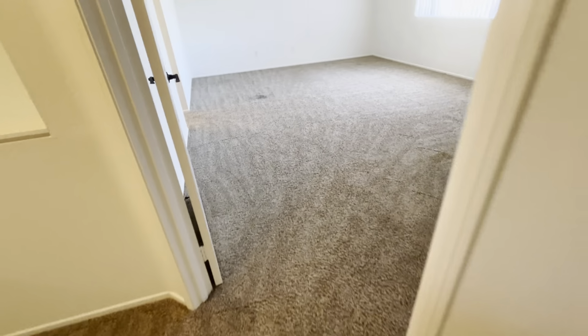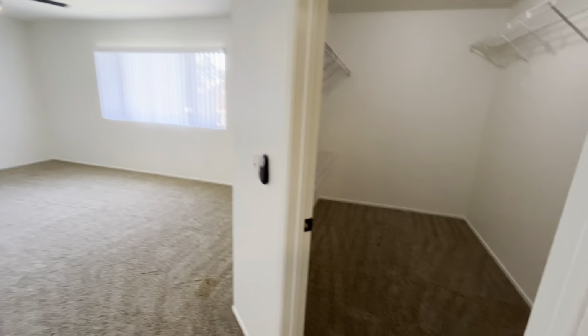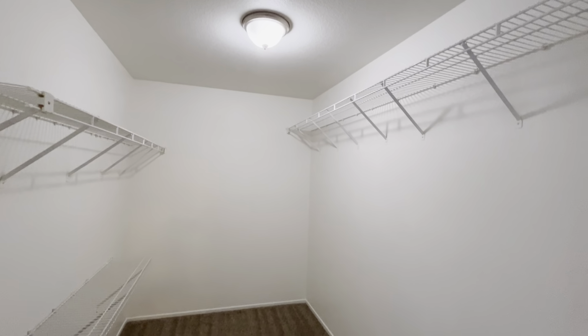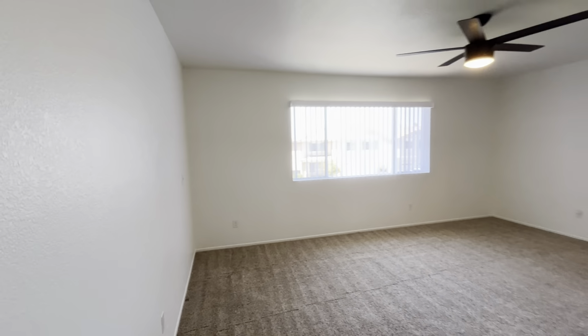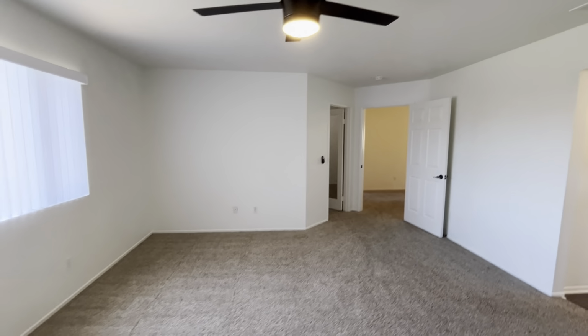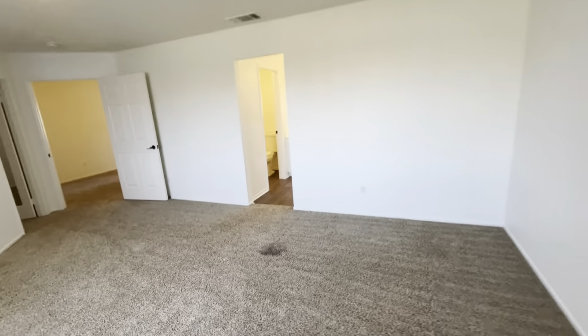And now we will head to the primary, which, as you can see, is about the same size as the other one we looked at, likely bigger. Huge walk-in closet. The mirror over here. Ceiling fan. It's huge. Could fit a king bed in here for sure. Maybe two. Just kidding. And here is our primary bathroom.